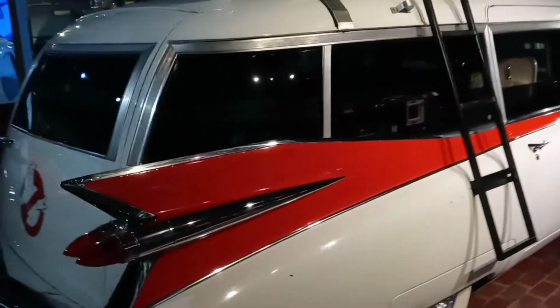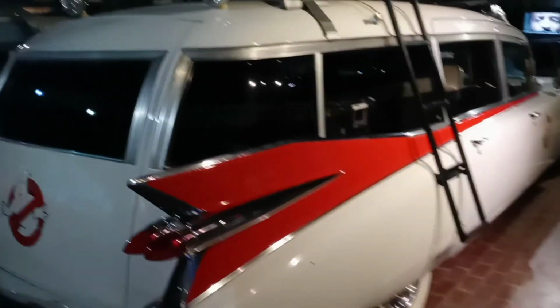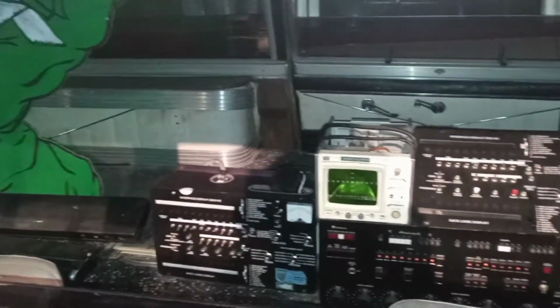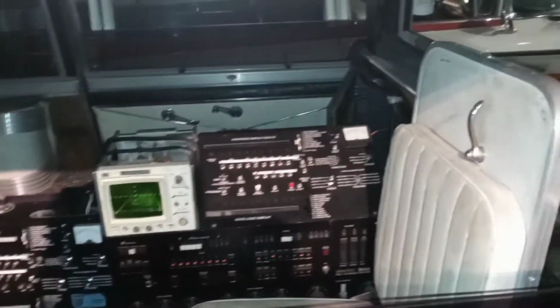And I do apologize about the music in the background. You'll see why that's playing in a minute. But yeah, this car is just in extreme immaculate condition for the age that it's in and everything. But yeah, like I said, it's a screen used car.